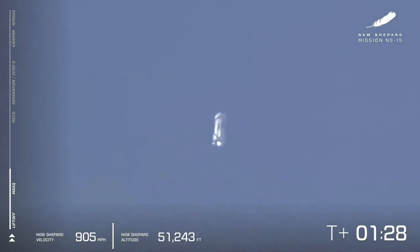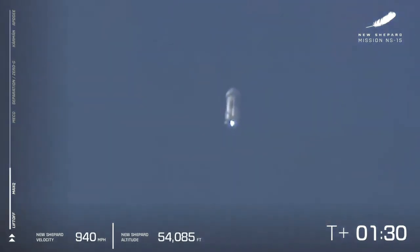All right, right about this time in your flight, on ascent, you're going to max at about 3 Gs. We've noted it before. The max Gs that you pull as an astronaut on New Shepard actually is on descent. So here on ascent, it's about 3 Gs, and it comes on gradually as you go faster and get higher up there. Until, of course, main engine cutoff and separation, and that is when you get to feel those beautiful 0 Gs. We're waiting for that here. Next stops, MECO and separation.